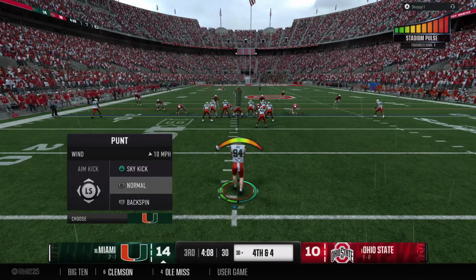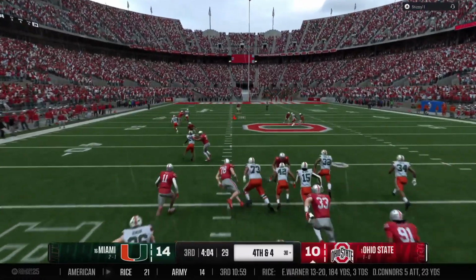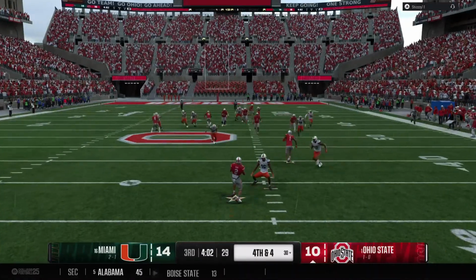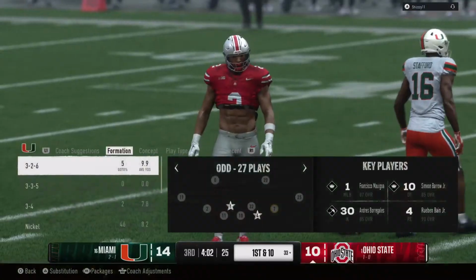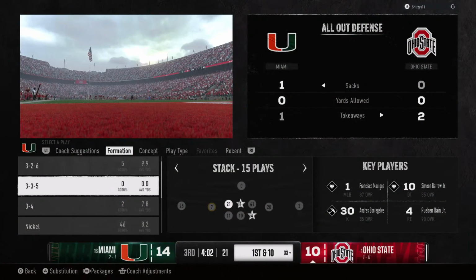The Canes send out the punt unit. The punter going to get his first work of the afternoon. Might have thought he'd want to try to pick up a few yards there, but he's content with making the fair catch right around the 35-yard line.